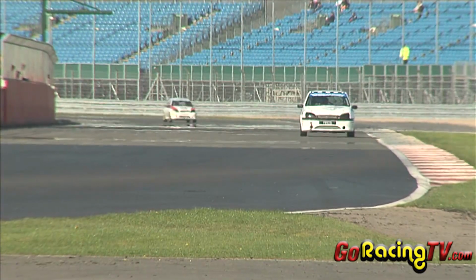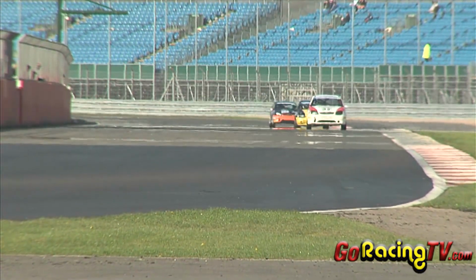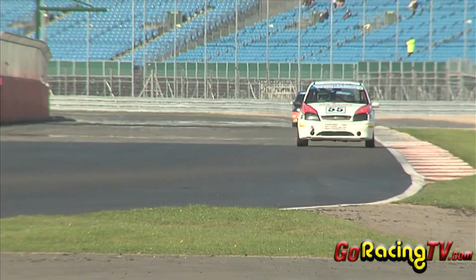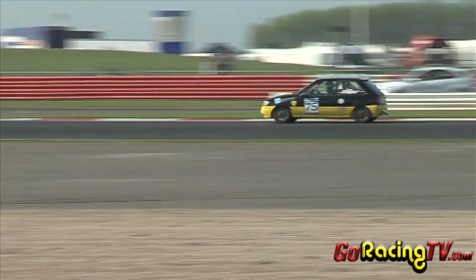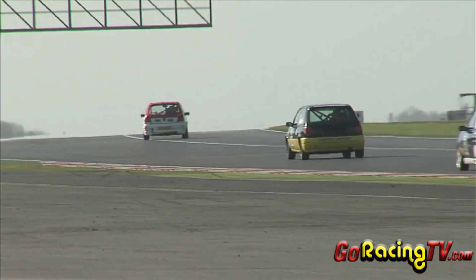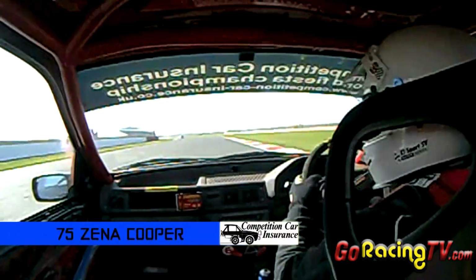Nick Tiley, I haven't seen too much of Nick so far. He's in the yellow car if we see it. Through goes Scott Baines in third place. So Scotty is there as we look at 55, Ken Bateman. Then Zena Cooper in 75 goes through. Following Zena, it's Nick Barton. So Zena, I think, has put her engine maladies to rest and is running fairly well.